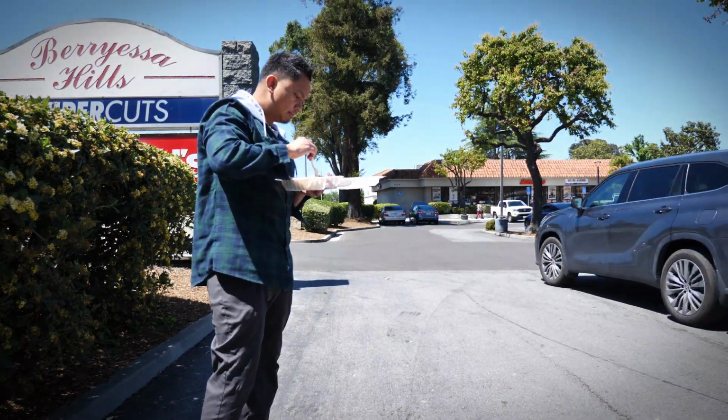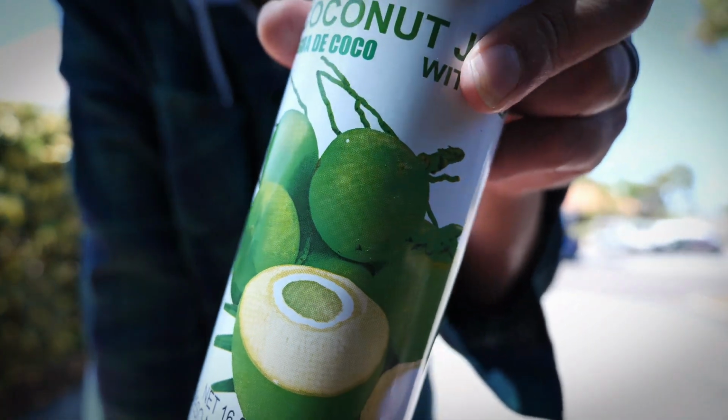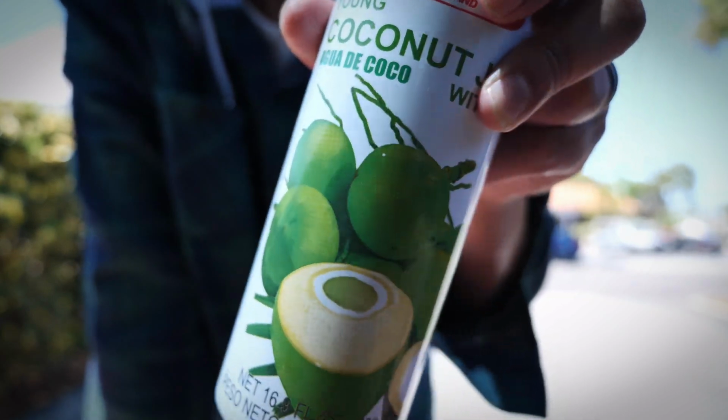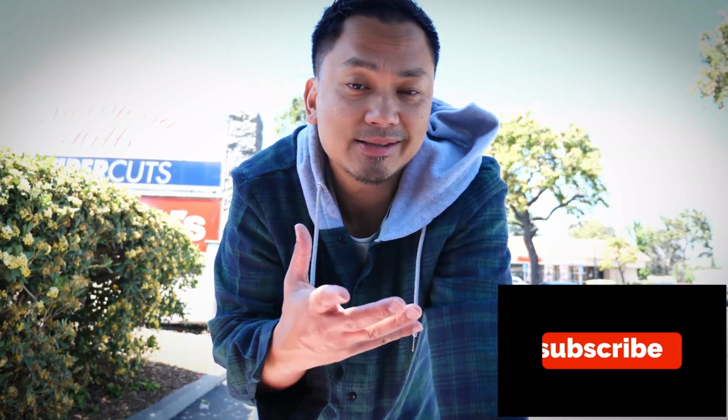And you can't complete a Filipino breakfast without having something to drink. And this right here, coconut juice, is something we like to drink for breakfast, lunch, and dinner. Oh yeah. Okay, that's what breakfast looks like. There's various fish options, there's other meat options, but tocino, longanisa, egg, rice, I mean, that's what it is.